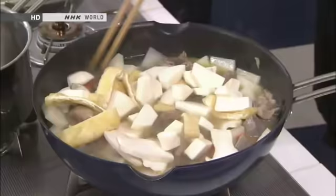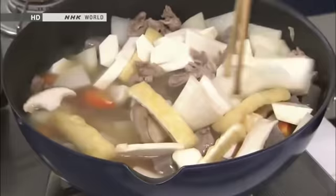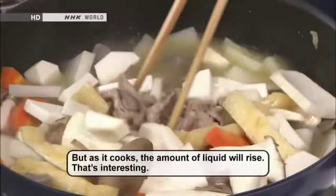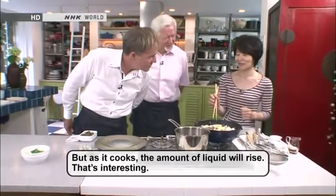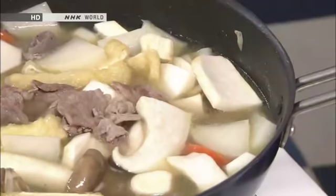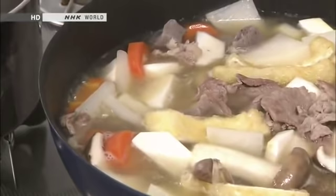Now you'll notice that. It almost looks like she has too much stuff in there. You know, like you can't even see the liquid because there are so many different things in there. But you say as it cooks, the liquid level kind of comes up a little bit. Oh, this should be interesting to watch. So we're going to simmer it a while longer until the taro potatoes get soft. Yes. Very good.